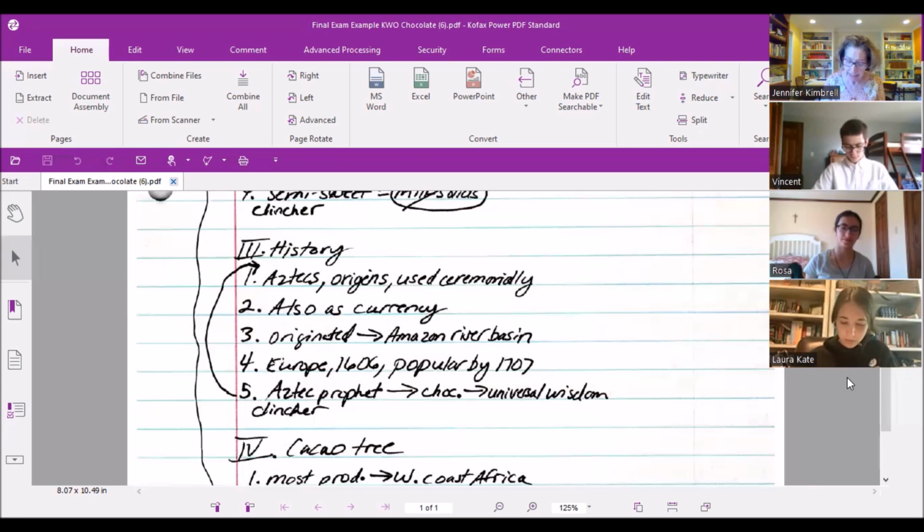In 1528, Hernando Cortez, the conqueror of Mexico, took some cacao beans to Spain. In about 1606, cacao beans were introduced into Italy. Shortly after, people in Austria and France began to use the beans. Eventually, their popularity spread to England. By 1707, cocoa became a fashionable beverage in London. Today, chocolate is popular in most of the world.